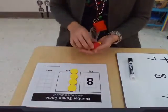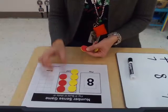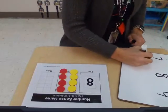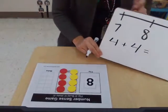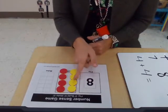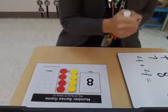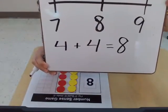So let's see if I can add 4 red this time. 1, 2, 3, 4. So we have 4 plus 4 more. Should we count to make sure that we're right? All right, I wrote out my number sentence. Now let's see if we can get the right answer. So let's count. Let's start with my yellow. We'll count forward from 4 since we've already started here. 4, 5, 6, 7, 8. Way to go, boys and girls. Kiss your brains. We know that 4 plus 4 is 8.